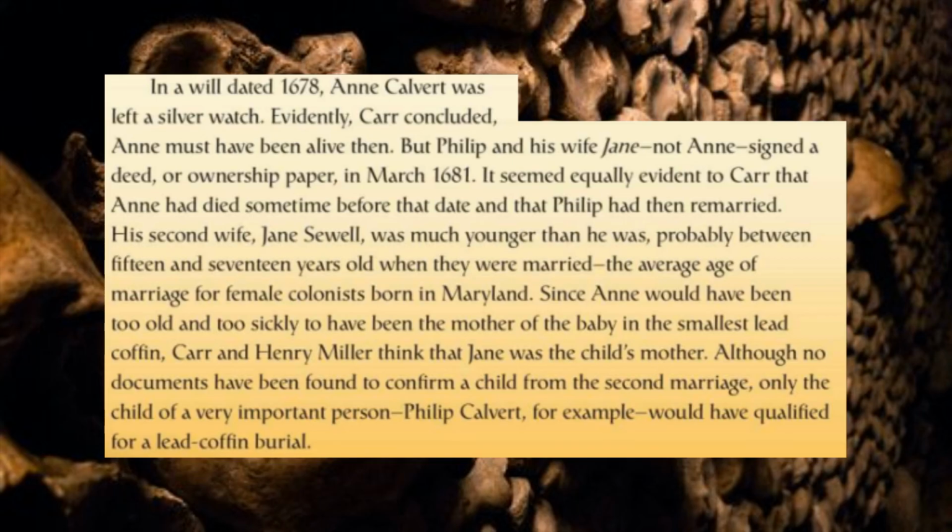Since Anne would have been too old and too sickly to have been the mother of the baby in the smallest lead coffin, Carr and Henry Miller think that Jane was the child's mother. Although no documents have been found to confirm a child from the second marriage, only the child of a very important person, Philip Calvert for example, would have been qualified for a lead coffin burial.